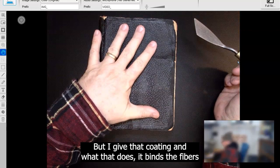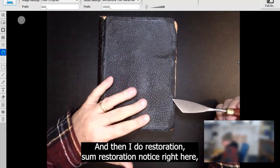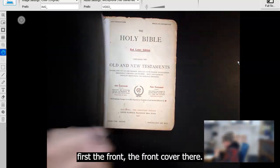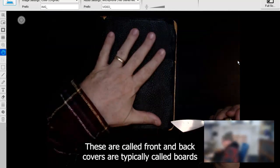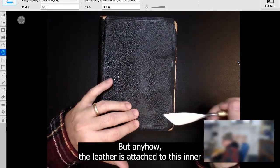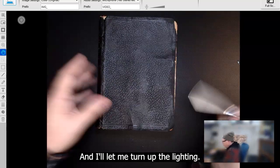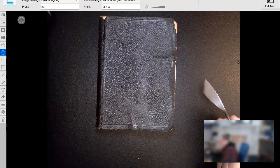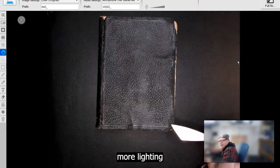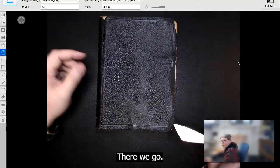But I give that coating, and what that does is bind the fibers, and that's considered repair. And then I do restoration, some restoration. Notice right here the leather has come off the front cover there. Front and back covers are typically called boards, because back in the Middle Ages they were literally boards. But anyhow, the leather is attached to this inner piece, and it's exposed right here. And let me turn up the lighting. Maybe you can't see it. There we go. More lighting. And more. There we go.